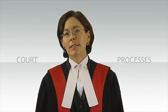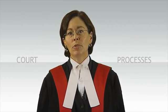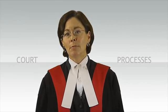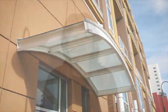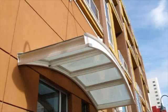To start, let's take a look at a sample case. It's just a fictional example, but it will help to explain court processes in small claims court. My name is Sarah, and I own a building in Richmond that has a glass awning in the front over a set of windows. When it was time to replace the awning, I called a few professional contractors. I chose a contractor named John because he had over 10 years of experience installing awnings, and he showed me pictures of glass awnings that he had installed.